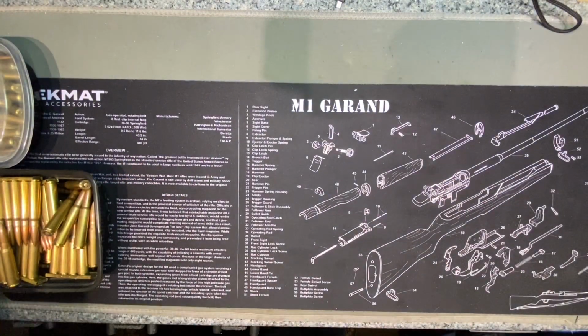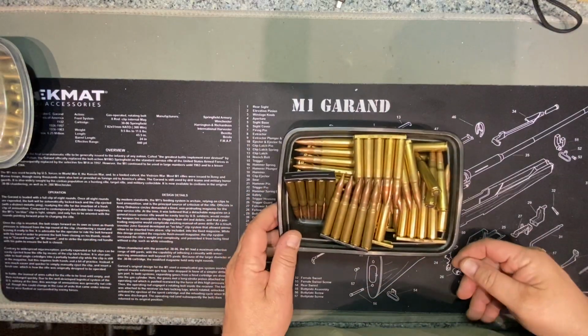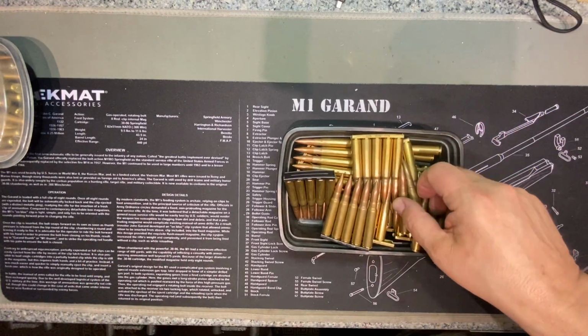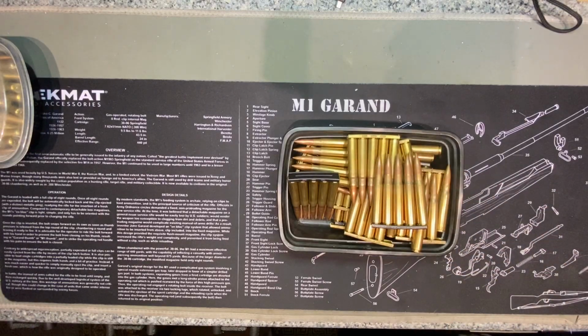So that's a full ammo can. That's a lifetime of this stuff. I'm sorry, but it is. That's it. That and these stripper clips. This is enough stripper clips for a day at the range. That's it. So let's see.